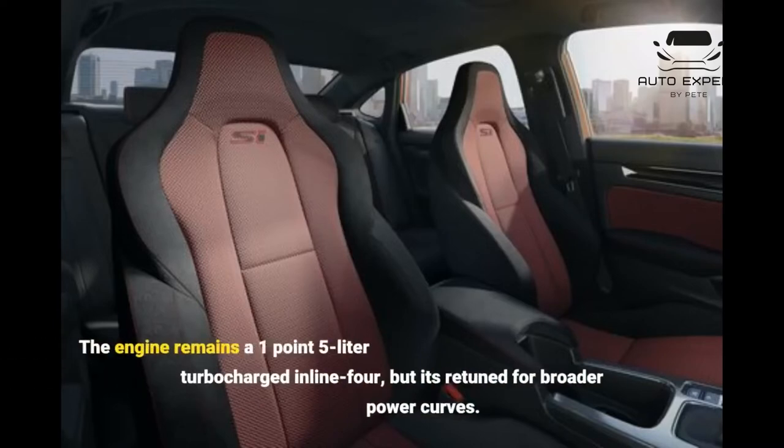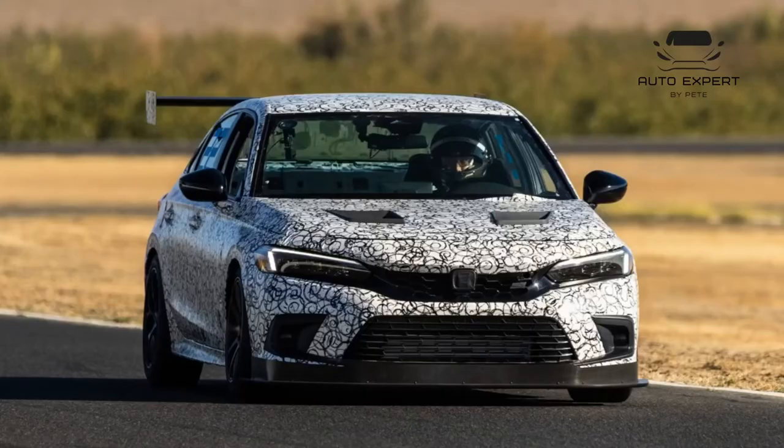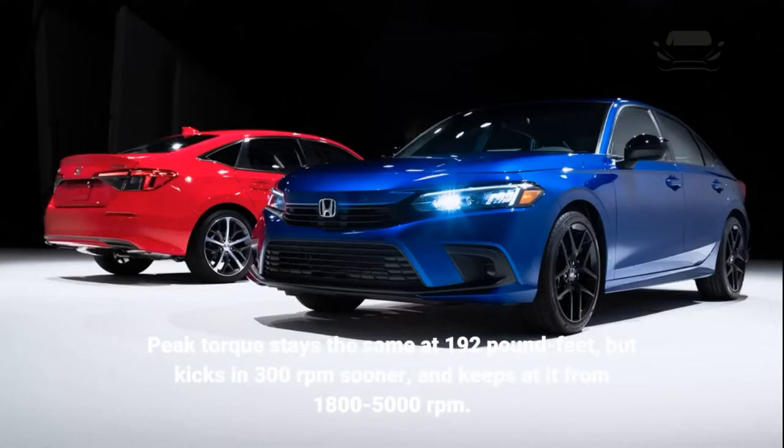The engine remains a 1.5-liter turbocharged inline 4, but it's retuned for broader power curves. The horsepower drops from 205 at 5,700 revolutions per minute to an even 200 at 6,000 revolutions per minute. Honda says the curve at the top end keeps peak output going longer to the 6,500 revolutions per minute redline. Peak torque stays the same at 192 pound-feet, but kicks in 300 revolutions per minute sooner, and keeps it from 1,800 to 5,000 revolutions per minute.